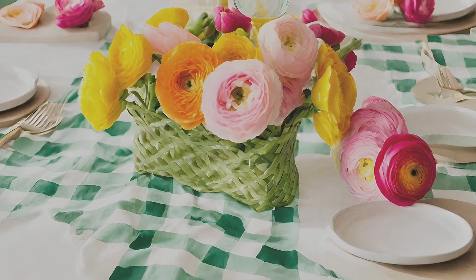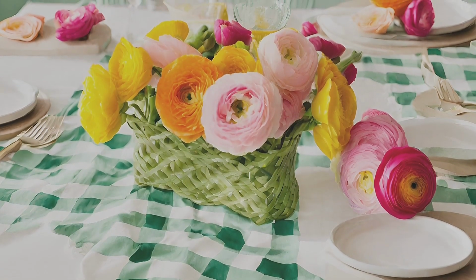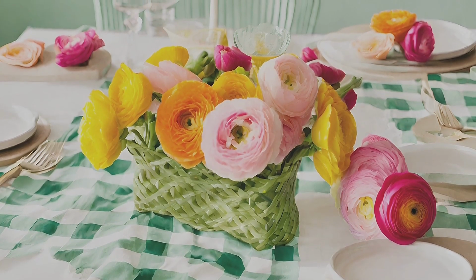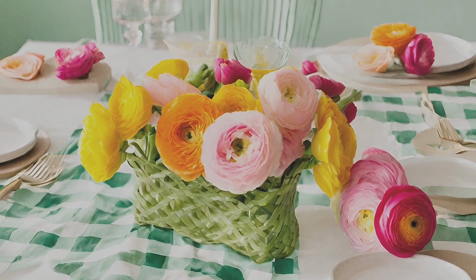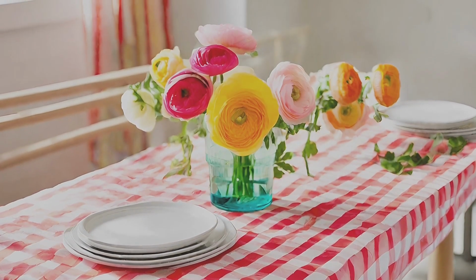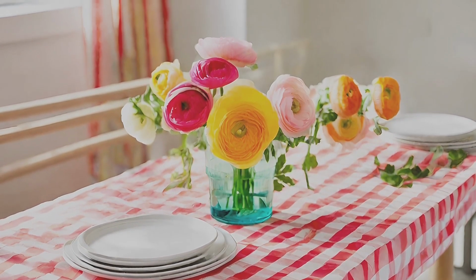Burst of sunshine. Radiate happiness with a gingham tablecloth adorned with vibrant multicolored ranunculus flowers. Woven placemats and classic blue pattern china add a contemporary twist, perfect for joyful spring celebrations.